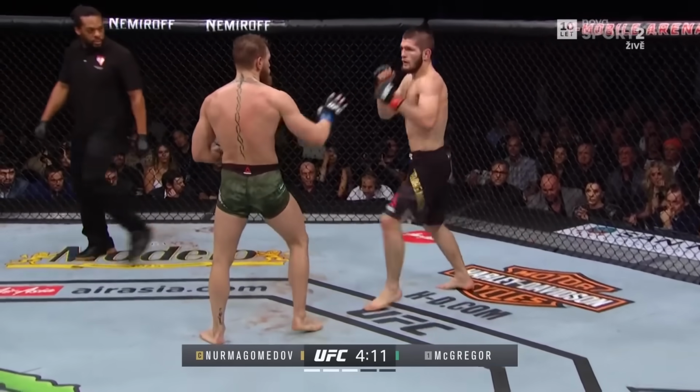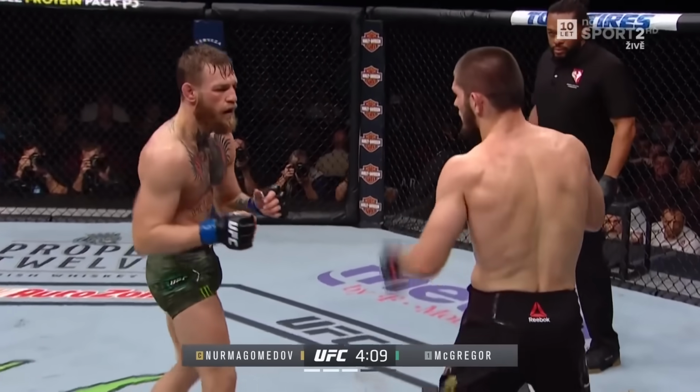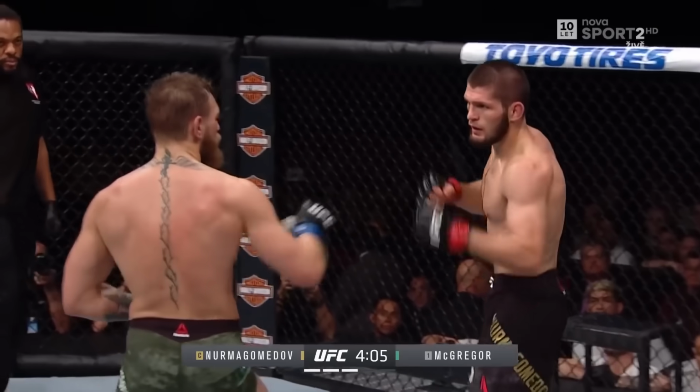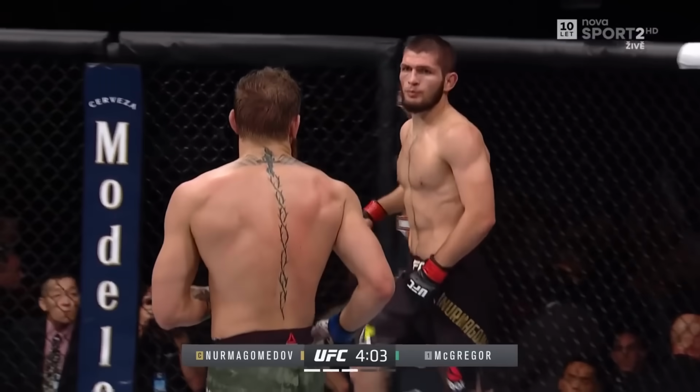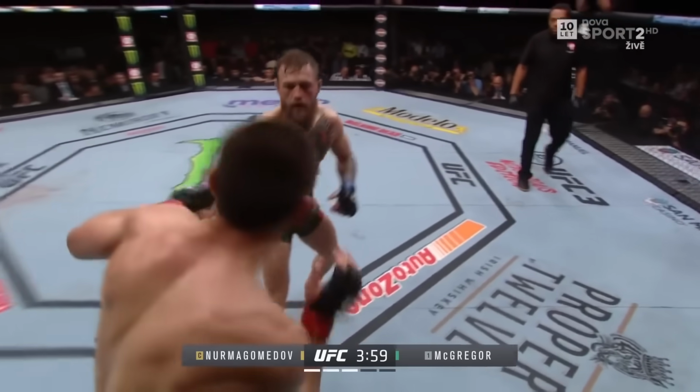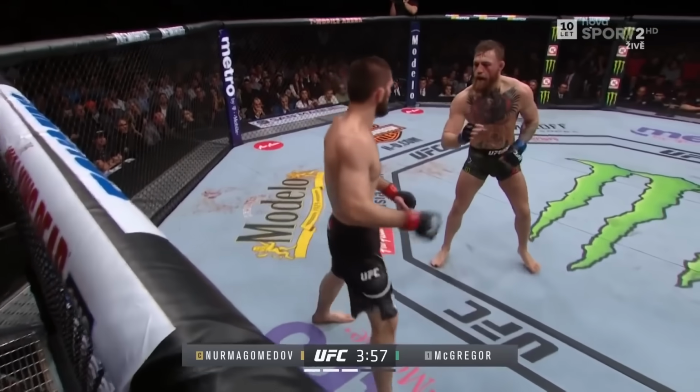And now you're seeing Conor go at the body. That's the same thing he did to Mendez. He waited 2 rounds and started teeping at the body, and then starts going up high. There it is. There's the teeps to the body. He's just trying to take the steam out of Khabib, letting Khabib wrestle himself out. Because it can go both ways.